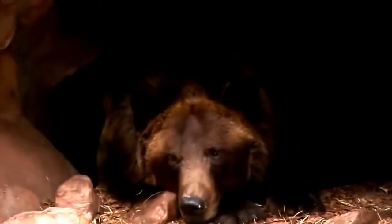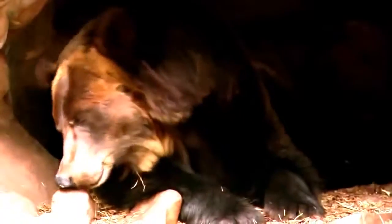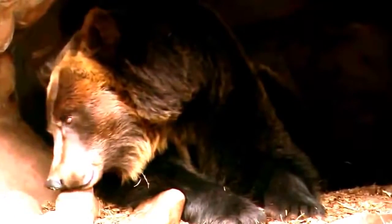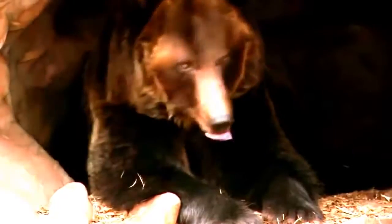High up in her den, the grizzly is alone. But that's about to change. Deep in hibernation, her body is preparing for one more amazing feat. Last summer, she mated. She entered her den as a mother-to-be. Soon, she will give birth.